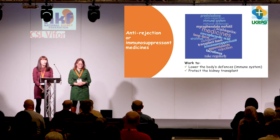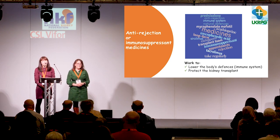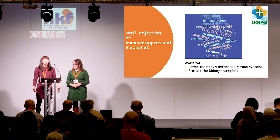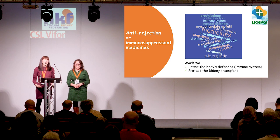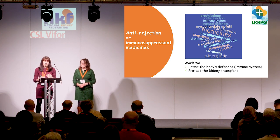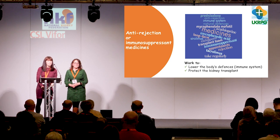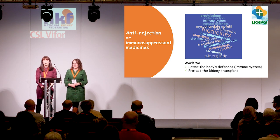As mentioned, a number of medicines tend to be started after a kidney transplant. But by far the most important medicines that are started are the anti-rejection medicines, or the immunosuppressants. You're probably all aware that we all have an immune system, or natural defences, that help to protect our body against things that don't belong to us. For example, it helps to protect our body against bugs that can cause infections. And this can be really useful if it is a bug, because of course we don't want to be developing infections if we can help it. But it can also be unhelpful.